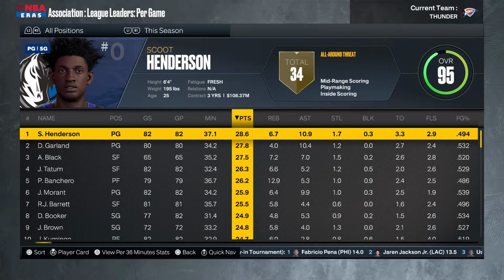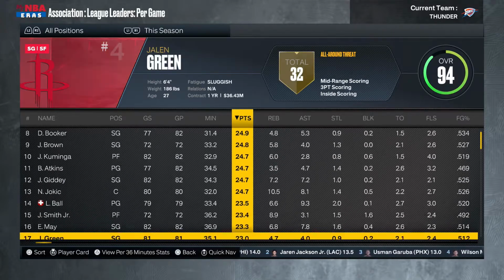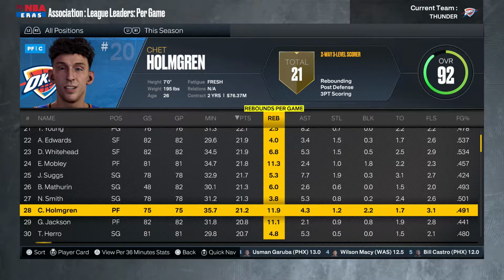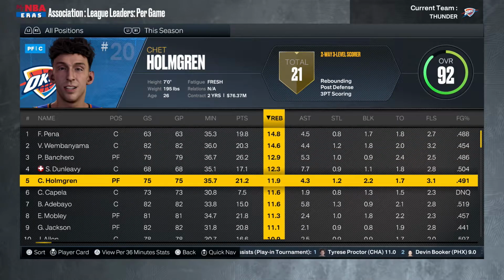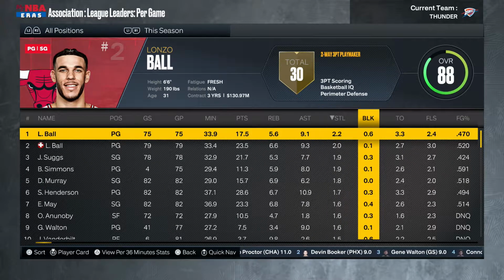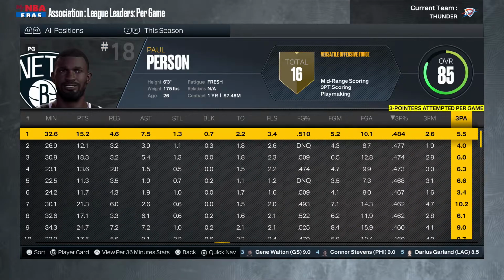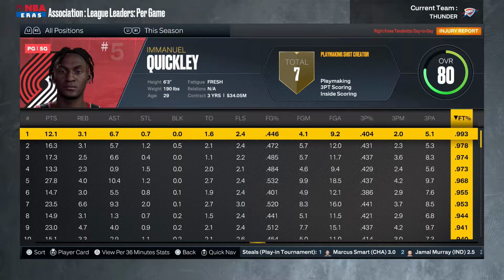Scoring wise, Scoot Henderson led the league in scoring. Chet is down here at, where are we looking? Jabari. I keep feeling like I see Chet. Am I blind? Here he is. Chet Holmgren, 28th in scoring. Our rebounds leader is Fabricio Pena, but Chet Holmgren is 5th. And assists is Scoot Henderson. Steals is Lonzo Ball. Blocks is Chet Holmgren. The field goal percentage leader is Zion Williamson. 3-point champion is Paul Person. Free throw champion is Emmanuel.